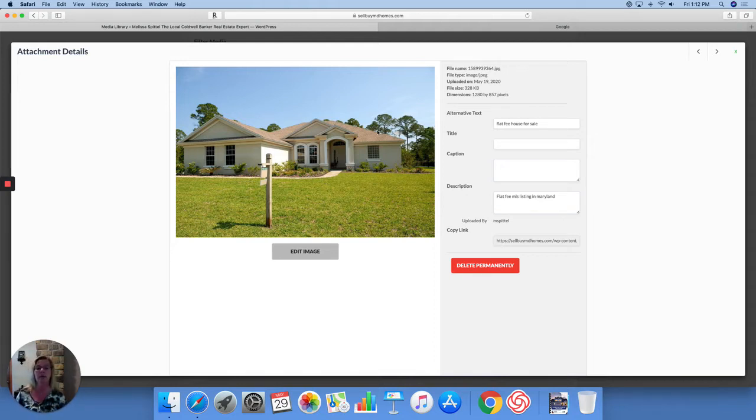So I did a blog post recently and a video on flat fee listings. So this is an example of an image that I included in the blog post. You want to make sure when you add images to a blog that you add what's called alt text, or alternative text. In this case, I just put flat fee house for sale. The best way I can explain this, imagine there's a blind person who obviously can't see that photo. The alt text is how you would describe that photo to that person.